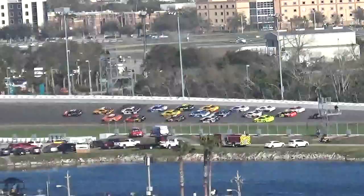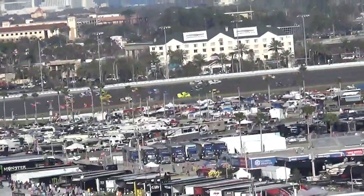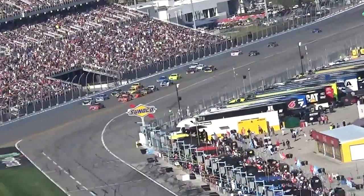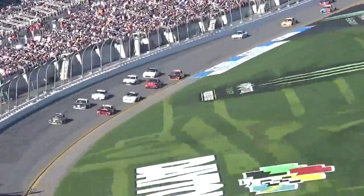3 wide further back. Johnson to the outside of Michael McDowell in 3. Michael McDowell caught in the middle, as is Kyle Larson. Both of those cars go backwards. Now it's 3 wide for 3rd with Martin Truex Jr. to the bottom. And a guy we haven't talked a lot about, Martin Truex Jr., our last year champion, running 5th right now as he crosses the line, trying to hook up with the other Joe Gibbs car.